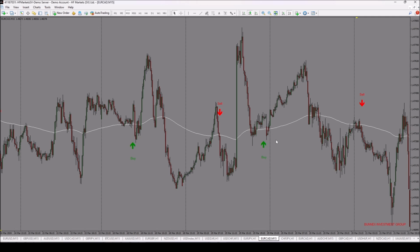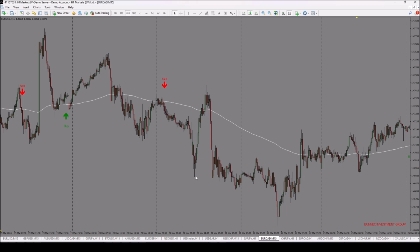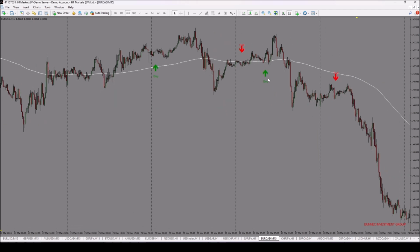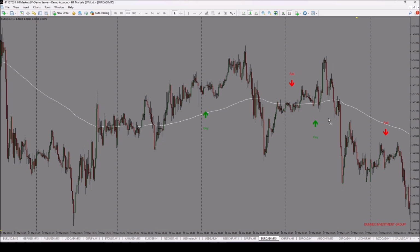As I've said, it simplifies your analysis because you'd have installed this on all the pairs that you want, and you'll be waiting for the signals to be fired directly to your phone. In this case, this was not valid because there was no 200 EMA retest. This was valid because there was a 200 EMA retest, but unfortunately the trade went against us, while the buy came and the trade went in our direction. So this was a losing trade, and this was a good example because it shows that it's not a 100% indicator.